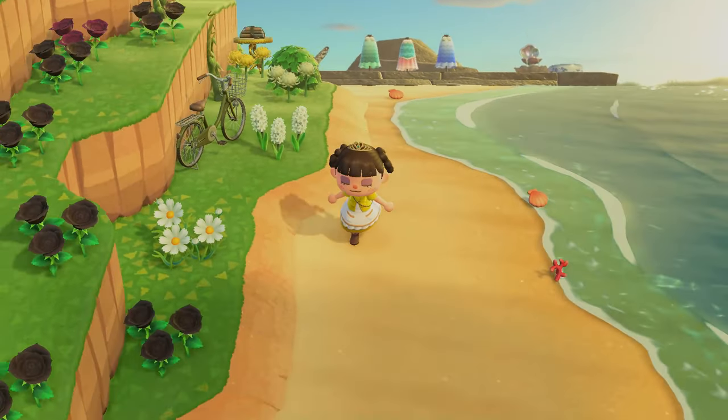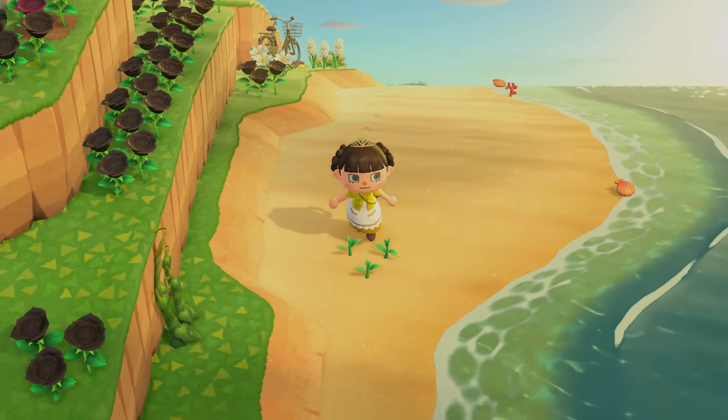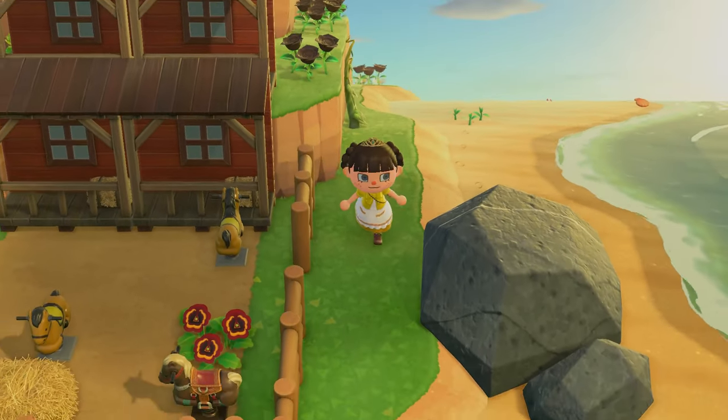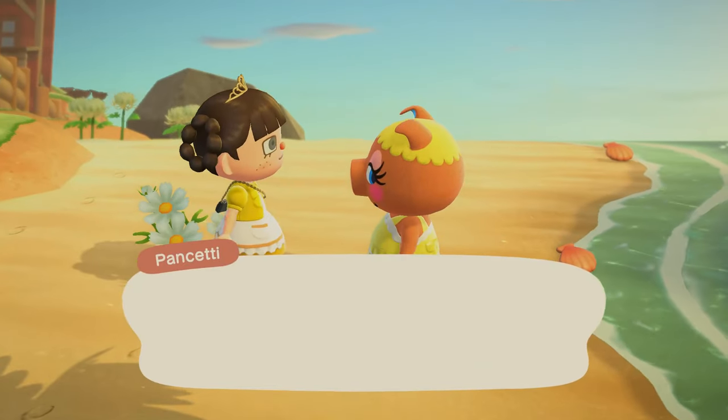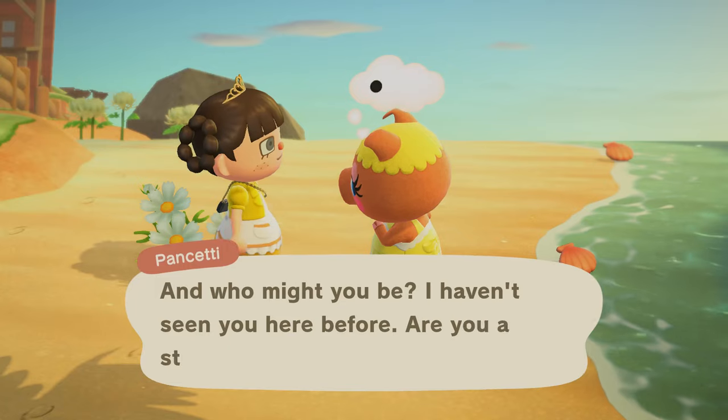So we are going to head towards the house, and I'll show y'all the inside of that, which I did off camera actually, since I was running out of time. Oh yes, but here's our pig villager. We got Pinchetti, actually, I looked it up.